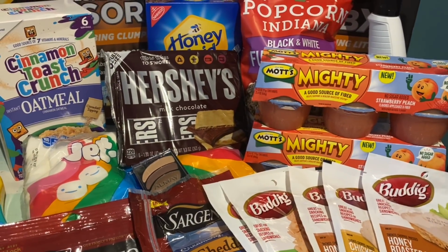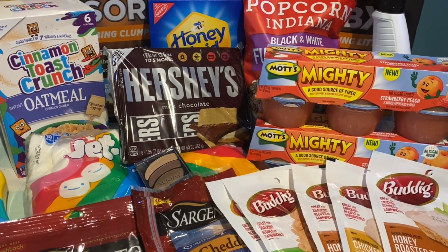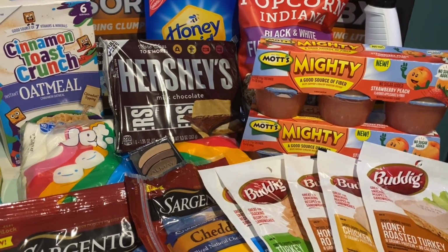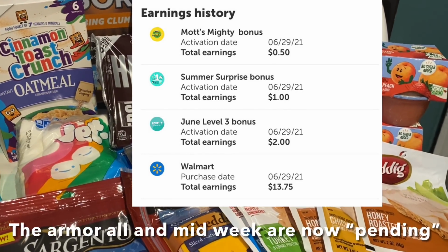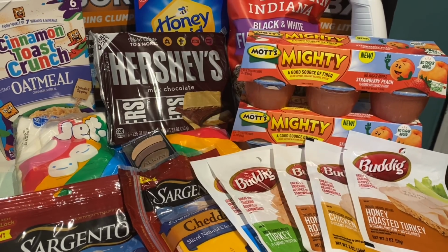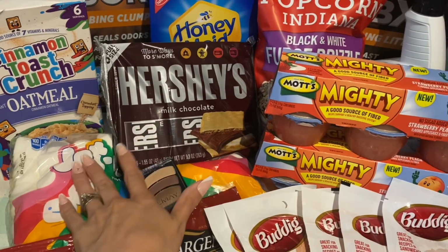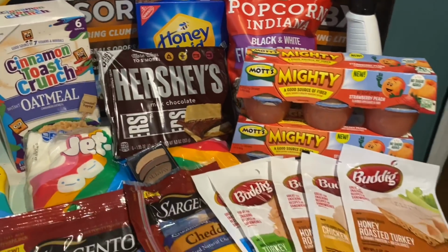Then I got my $1 midweek Moneymaker bonus. I got my $1 summer surprise bonus, and then my $2, was it level 2, level 3? I can never remember. And so I got that bonus as well. Now that was all that I got back from Ibotta. Then I also got back $3.20 on ShopKick, and that right there was for the little bundle deal for the Hershey bars, the marshmallows, and the graham crackers. So that's everything, you guys.